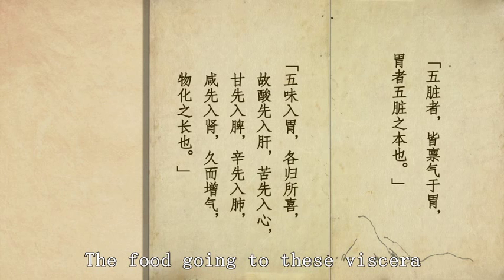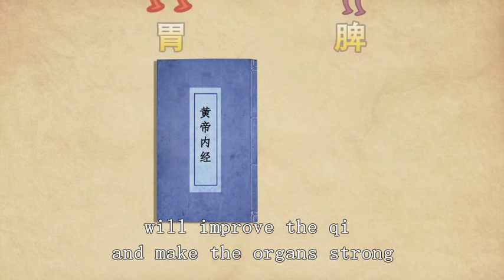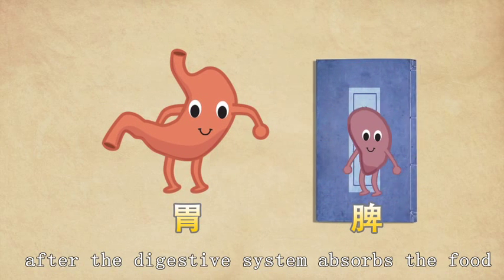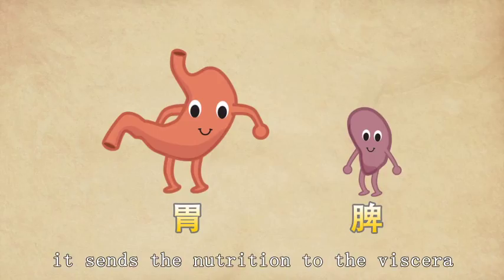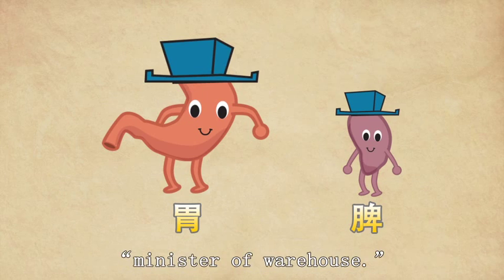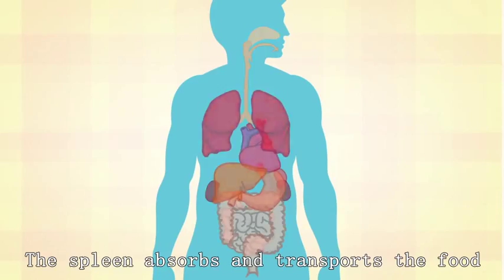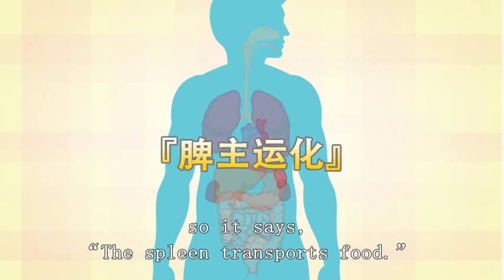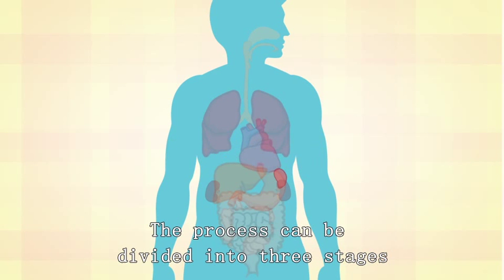The food going to these viscera will improve the qi and make the organs strong. It clearly means that after the digestive system absorbs the food, it sends the nutrition to the viscera. Thus, the spleen is the chief of logistics, and is called Minister of Warehouse. The spleen absorbs and transports the food. The spleen transports food. The process can be divided into 3 stages.